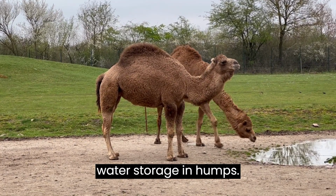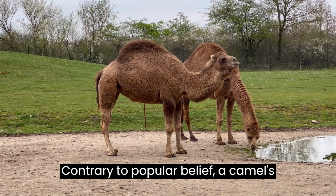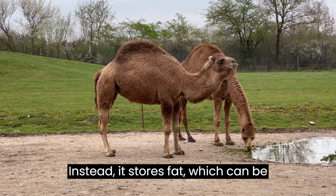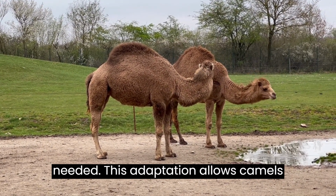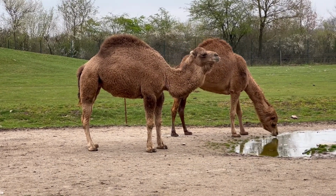4. Water storage in humps. Contrary to popular belief, a camel's hump does not store water. Instead, it stores fat, which can be converted into energy and water when needed. This adaptation allows camels to survive long periods without water.